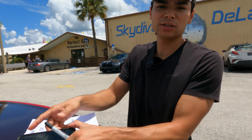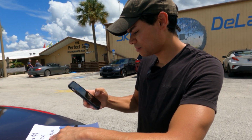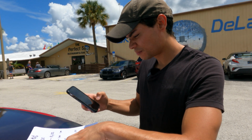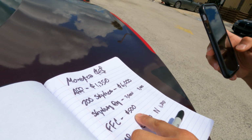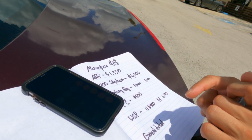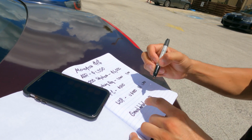Now we're gonna add up the grand totals and see what we come up with. So $1,350 plus $6,000 plus $3,500 plus $500 plus $400. So that's $11,750 for all the used stuff.